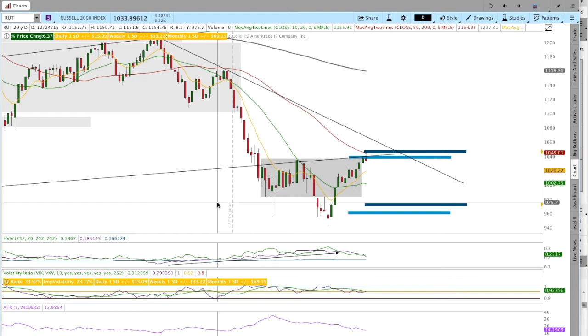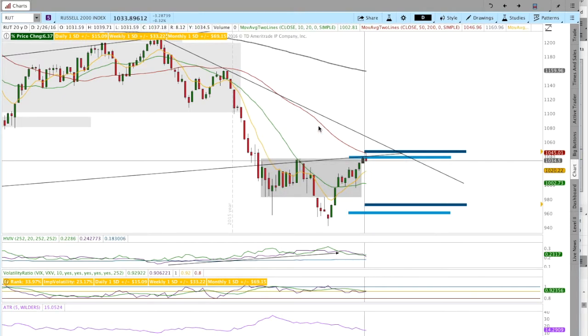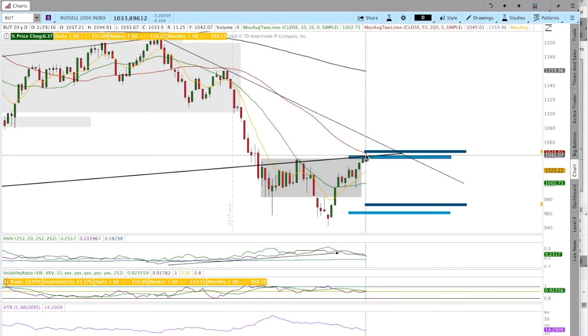Happy leap year. We had a little bit of a pullback in the market today on a day that started out pretty green, and that's a little bit of reason for concern. The Russell ended the day here at about 1033.89, down about 0.32%. But we had the market up quite a bit higher earlier today.